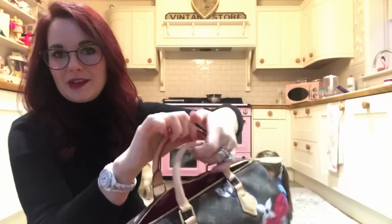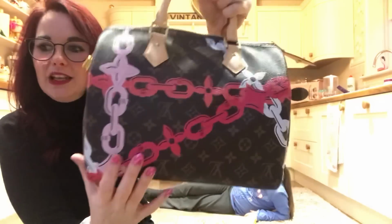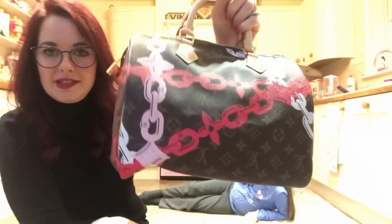So I don't need to show you the size because it's the same as all the others. But I love them, how they all come in different designs. So even though it's the same bag, they're all so different.